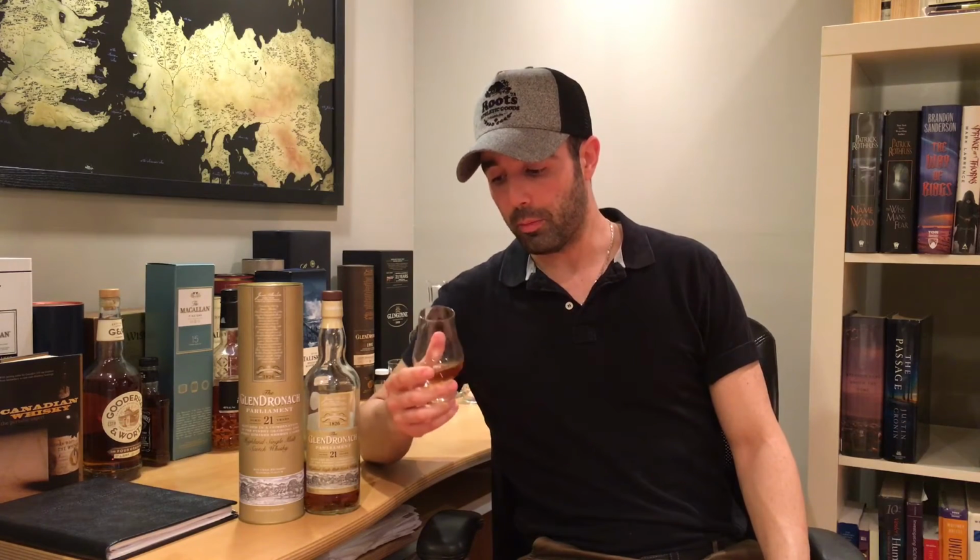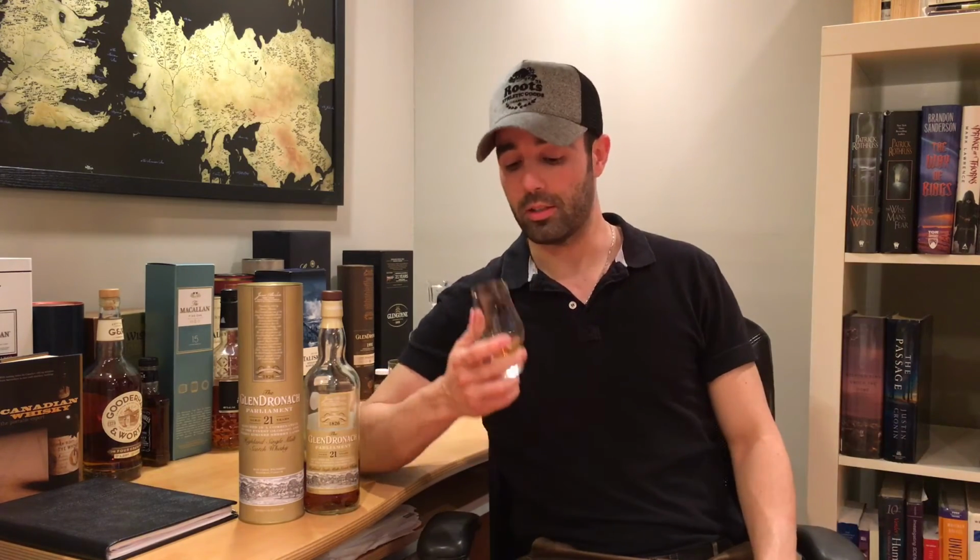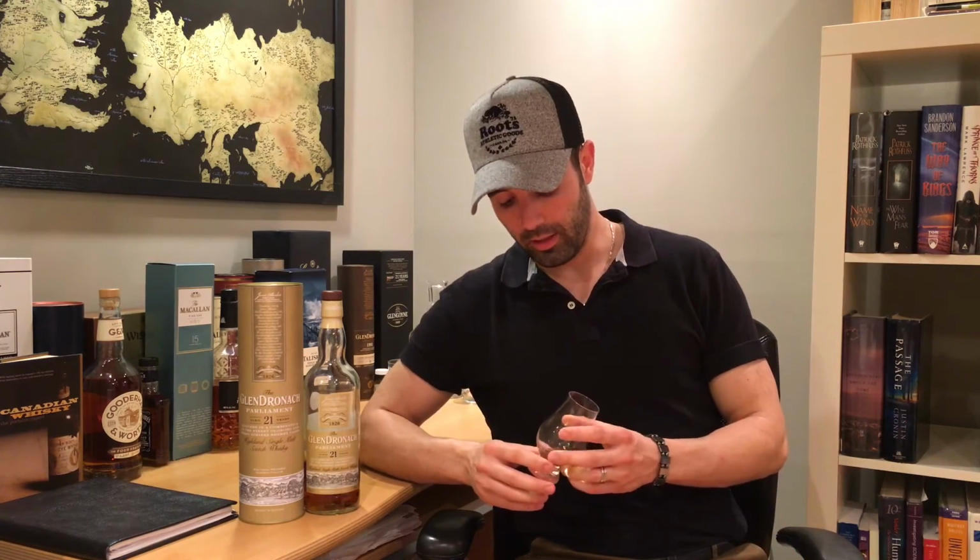So connoisseurs love this stuff. From all the reviews I've watched and read, I haven't heard a bad thing about this. But it is super sweet, so it's not for everybody, okay? But if you were converting from or trying Scotch for the first time, and you're usually, let's say, a cognac guy or a rum guy, this would be the perfect one to transition into it because it matches up in sweetness to a cognac and a rum. Okay, it's fantastic stuff. All right, one more taste and then I'll give it a mark.